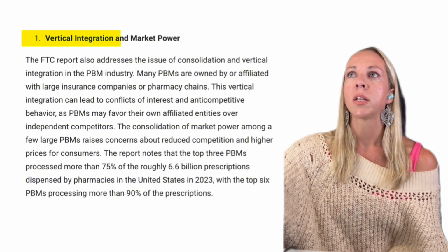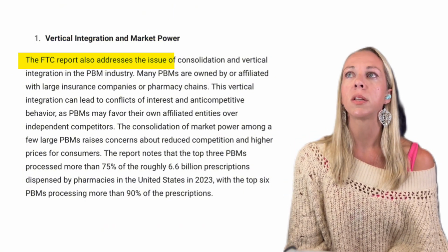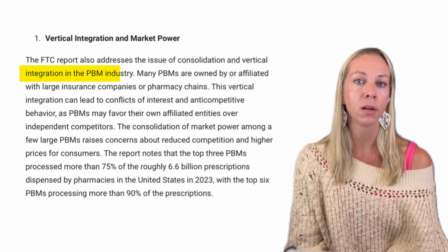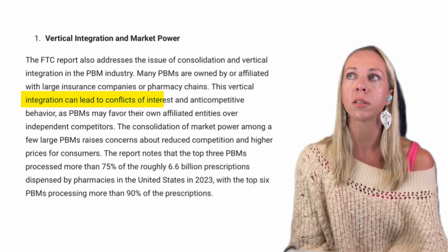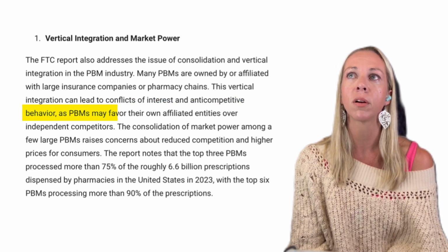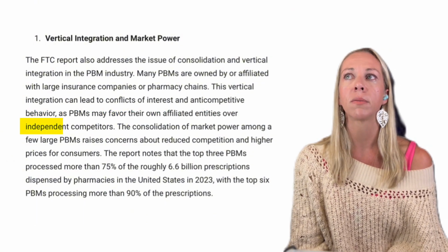Vertical integration and market power. The FTC report also addresses the issue of consolidation and vertical integration of the PBM industry, basically illustrated by the graph shown at the beginning of this article. The vertical integration can lead to conflicts of interest and anti-competitive behavior, as PBMs may favor their own affiliated entities over independent competitors. I agree and disagree.